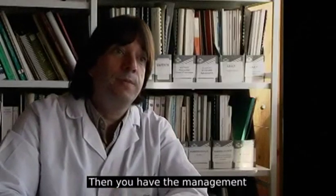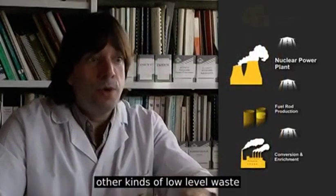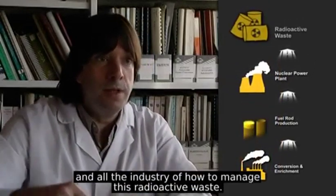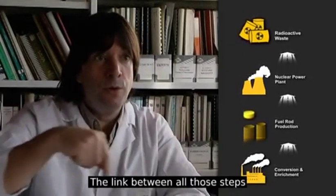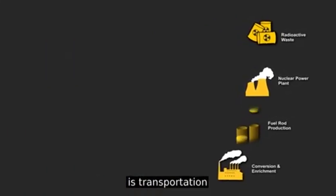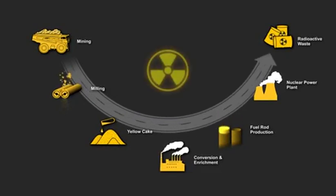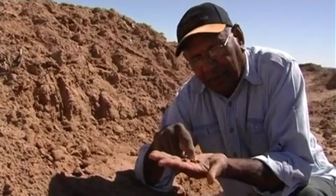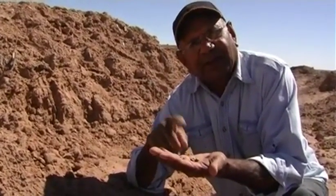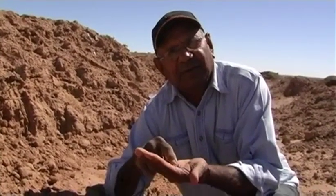So then you have management of the waste, spent fuel, other kinds of low-level waste, and all the industry of how to manage those radioactive wastes. Obviously, the link between all those steps is transportation, by train, by truck, by plane. I say this in my Arabana language. Yalka, yalka, niki, charpa, ngurku. What I'm saying there is, this bush onion is very good food.